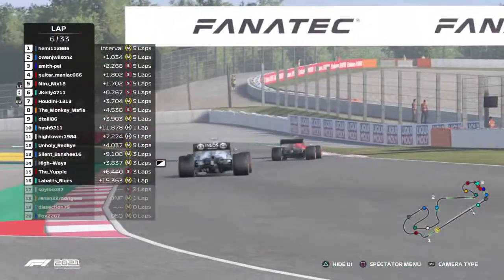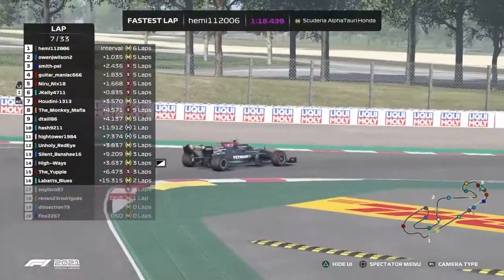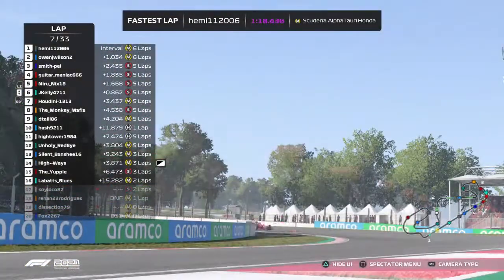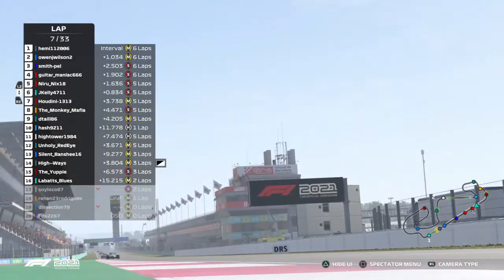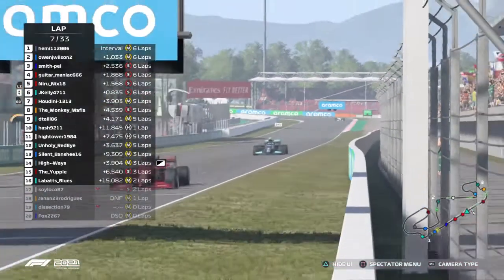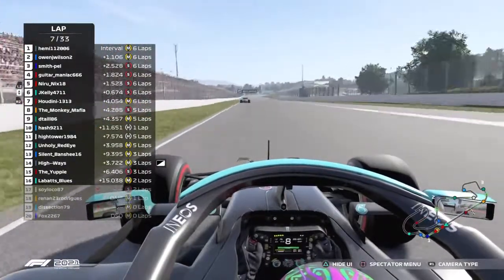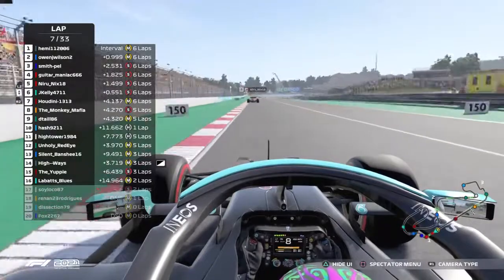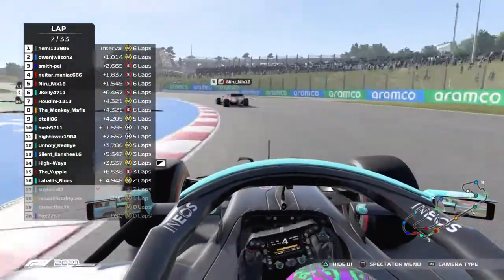As they near the chicane leading on to the pit straight here, Hemi taking fastest lap away from Owen Wilson, the 1:18.430. Will hang out on board here with Jake Kelly as he gets DRS. Will he have enough? He's burning up his electrical energy as well. He won't quite catch Niru. Niru gained a little bit on him in the third sector.